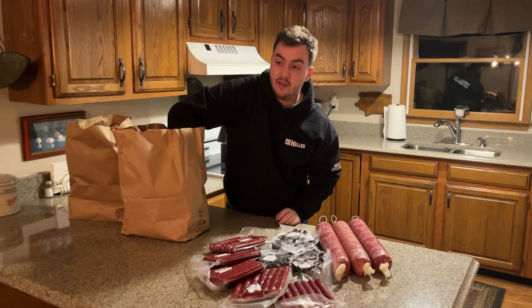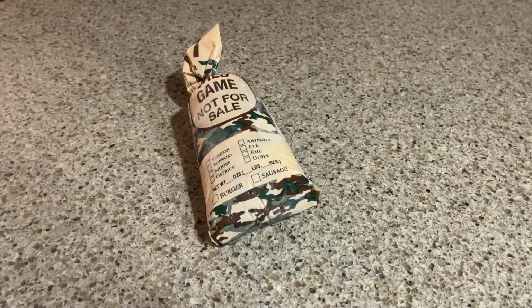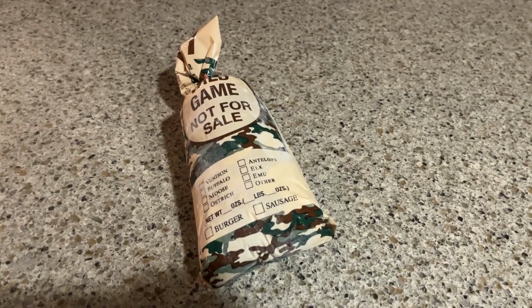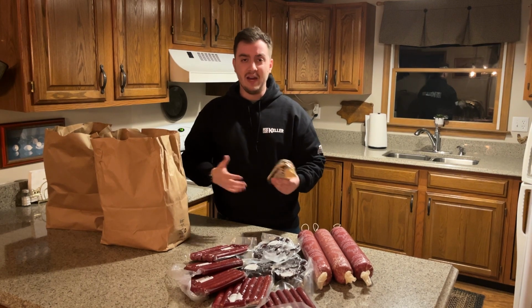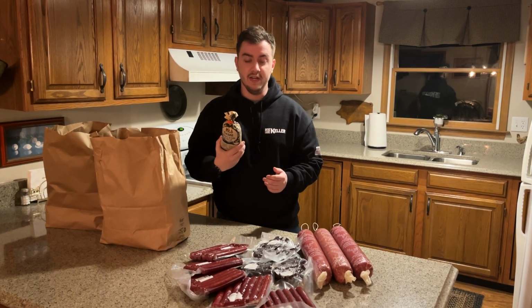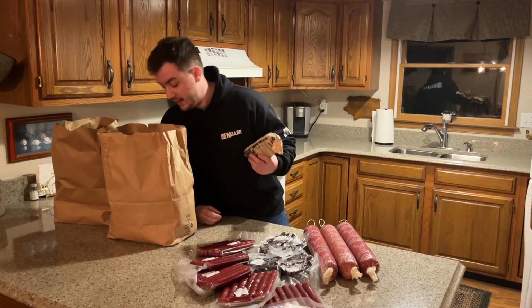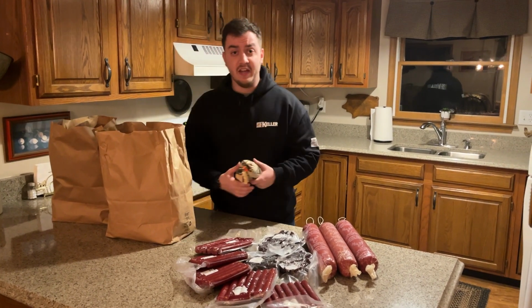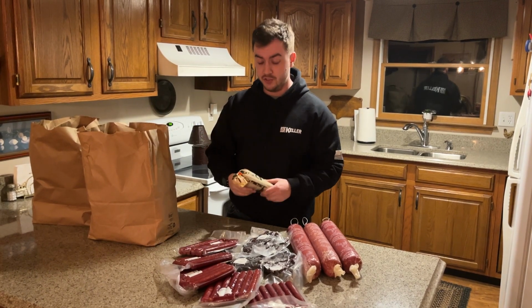So first off, you're always gonna get some ground meat, and the ground meat is really nice for, like, I do sloppy joes with it, or you can do hamburger, anything you would do with beef, you can do with venison, and it tastes pretty good. So you always get a good bit of these. I think I got about 7 packs of these, so definitely excited to have more of these in my freezer for sure.